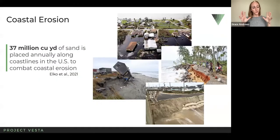There is a really important co-benefit to this idea, though. Like I said, one of the major consequences of climate change is coastal erosion, and this is having really tremendous impacts. Today in the U.S., we add 37 million cubic yards of sand to US coastlines every single year to combat the coastal erosion. That number is only going to go up as sea level rise gets worse. So this is a huge problem, and we are already implementing a massive industry around just protecting our coastlines.